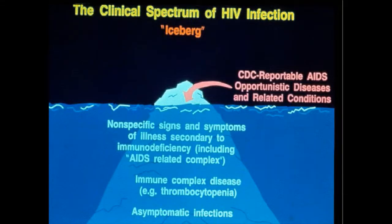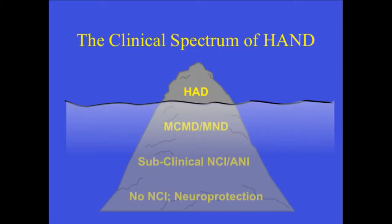So I'm showing you here a very old slide that comes from the mid-'80s. I saw my first HIV-infected patient, I should say, in '83. And this slide was used to depict the disease progression systemically of HIV, with AIDS at the tip of the iceberg, then non-AIDS defining OIs, opportunistic infections, and constitutional symptoms just below that, and at the base, asymptomatic HIV infection. Well, the spectrum of HAND is very similar to this iceberg, with dementia at the tip of the iceberg, mild neurocognitive disorder below that, subclinical cognitive impairment, and then no neurocognitive impairment at the base.